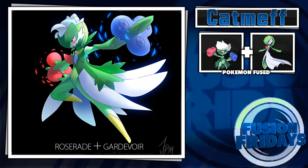And this thing looks so damn good. And I think its stats would just be incredible. Like, its stats would be off the chain. And just the way this Pokemon came together, she did absolutely fantastic on this. And I don't think she could have done better if she tried. This one is absolutely fantastic, and I love this fusion so much.